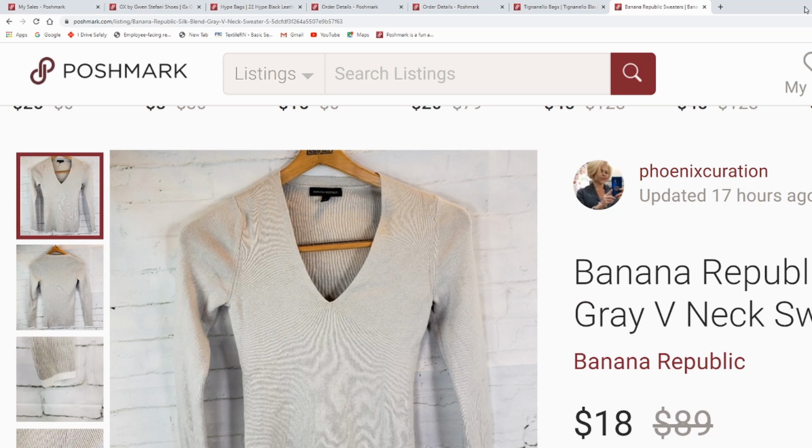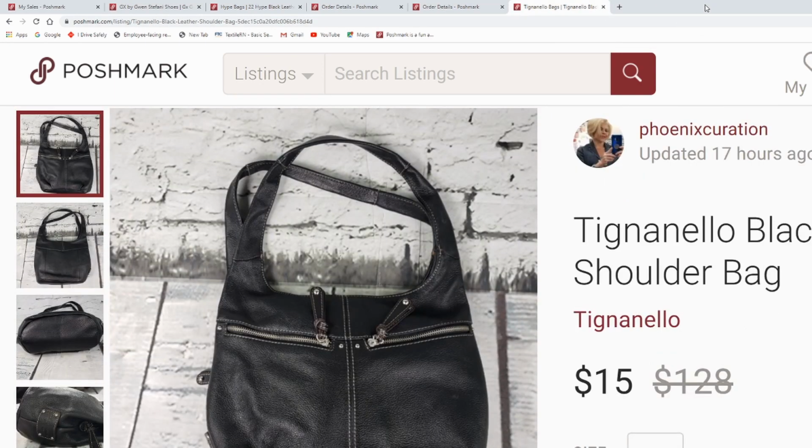Next is this Banana Republic silk blend gray V-neck sweater. That came from the bins, $1.25 a pound. I always pick up mall brands if they're silk or wool or some kind of really nice fabric, and there's no reason for those things to go to the bins. Here in Florida, people donate their sweaters, and they are almost in like-new condition because it's hot. I listed it off season, so it sat for a little bit, and I was happy to move it along for $18.